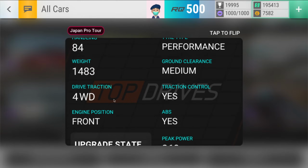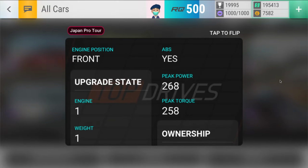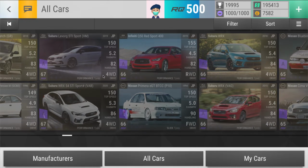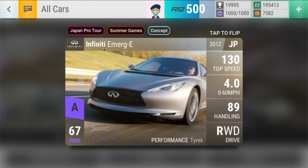We look at the stats: 1483 weight, 268 on the power, 1494, 268. Okay, so this is slightly heavier. I wonder if that means it's going to perform slightly worse. Guess we'll have to find out once we can start earning them. So we keep going along. More WRXs. Now this is cool.